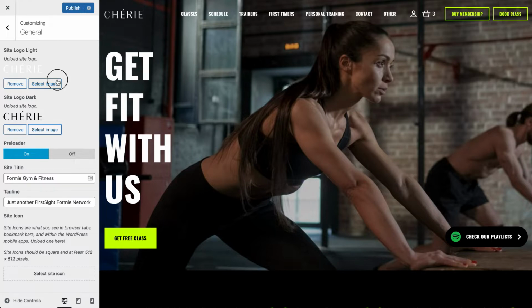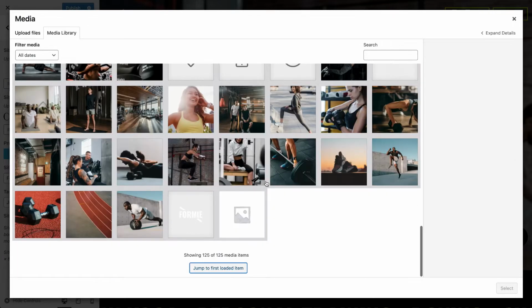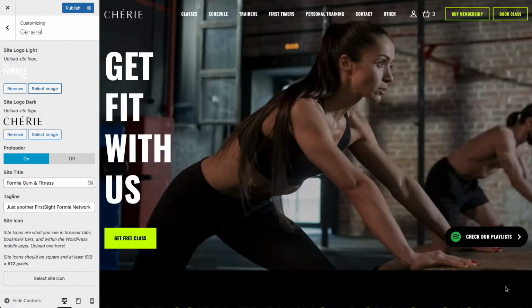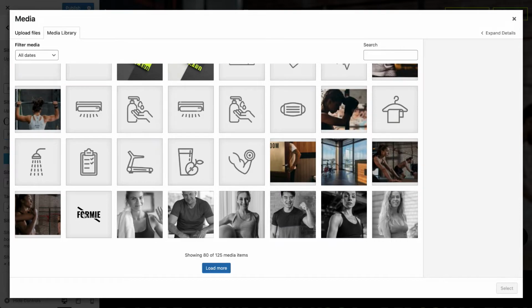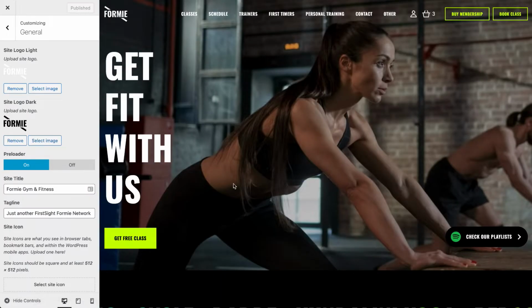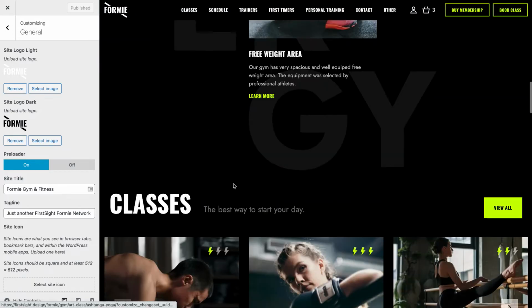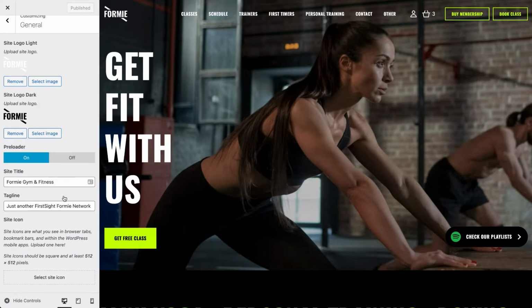I will revert back, so I do not want to save this logo. I want to go back to the previous version. So I'm simply choosing the previous version from the media library by clicking on Select Image here and clicking on Select, Publish, and yeah, I reverted back the changes. Perfect. You can set up a site title here, tagline. This information is used for SEO options.